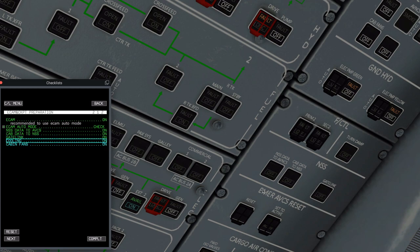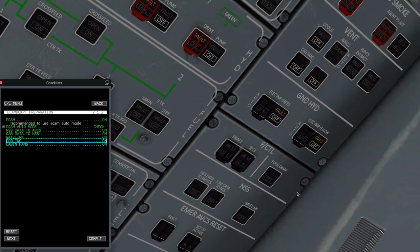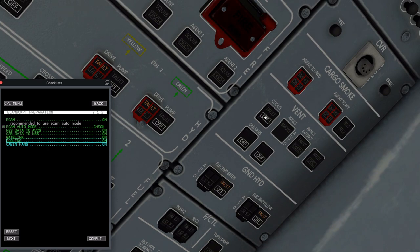This is effectively your avionics. This is the computer bay that sits under the cockpit. We just need to make sure that this is all switched on. But also because it's computers, we need to make sure that this is very well cooled. So we need to turn on the cooling, and we'll turn on these cabin fans as well. So we've completed the ECAM and cockpit preparation checklist.